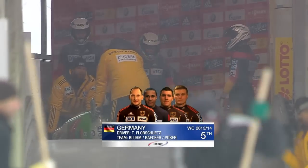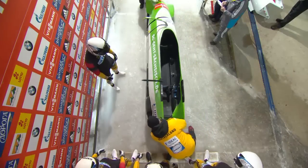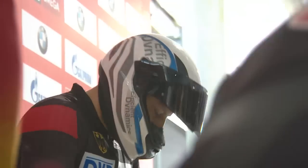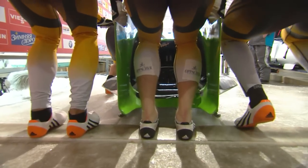Now, Thomas Florschutz, late change. Kevin Kusker at three, Yanis Becker is in from yesterday's two-man race, so he is starting in Florschutz's four-man. You know, that upsets the four-man timing. I mean, Joshua Bloom is a rookie onto this team, so now you just throw Yanis Becker in as a replacement.